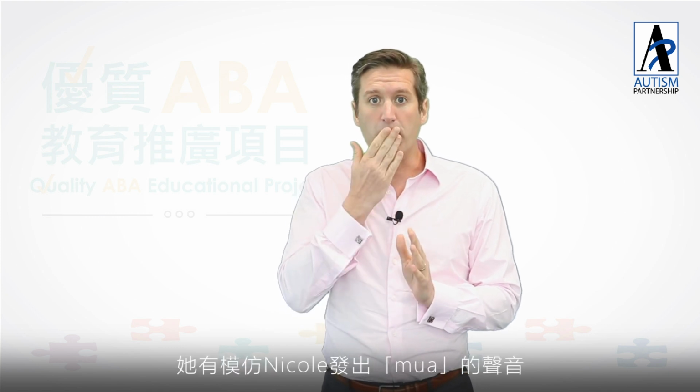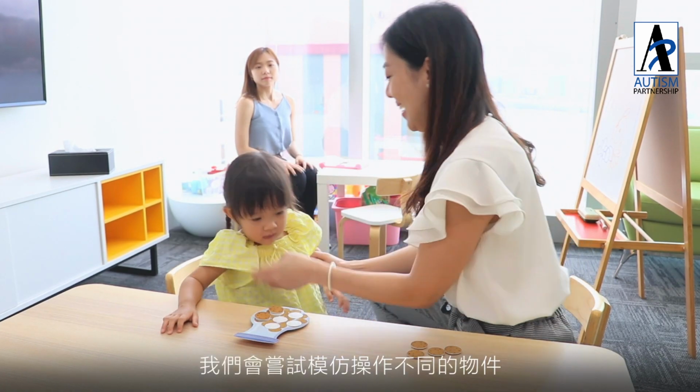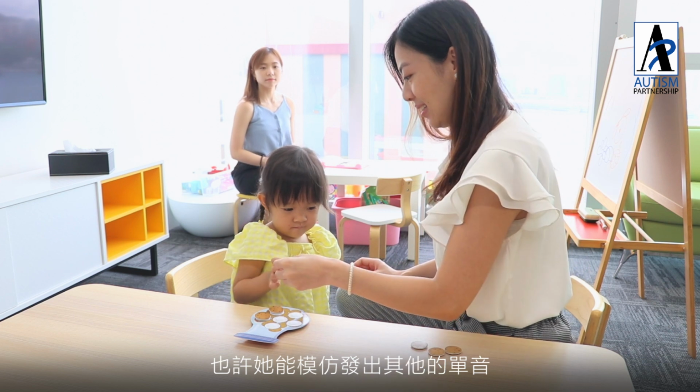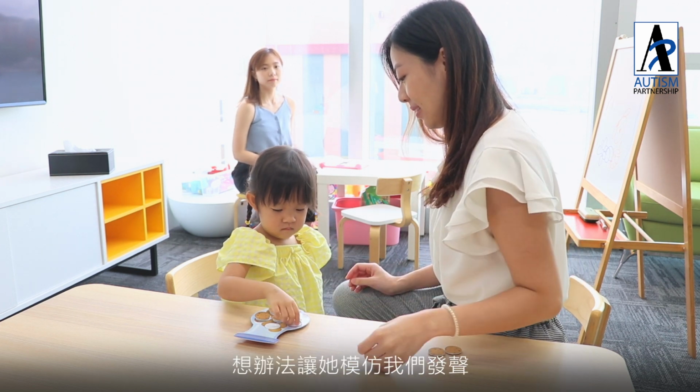and then she gets her to blow a kiss. Now you'll see when she blows a kiss, she will copy Nicole and go mwah. So this is very good that we can get her to do that as part of this. We'll be looking in the coming days for other kinds of objects, and maybe she can make some other different kinds of sounds and work our way towards getting her to copy us when we say something.